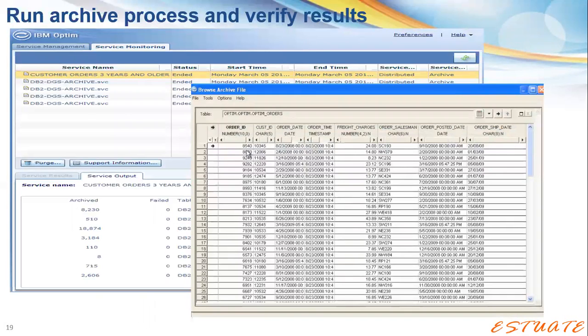This slide represents the Optim user interface for browsing the archive data using the Browse Utility. This is another beautiful feature provided by Optim, wherein you can see what kind of data has been archived using the Browse Utility, without even opening the archive files through any of the reporting tools. This access could be with the admins, the Optim admins.